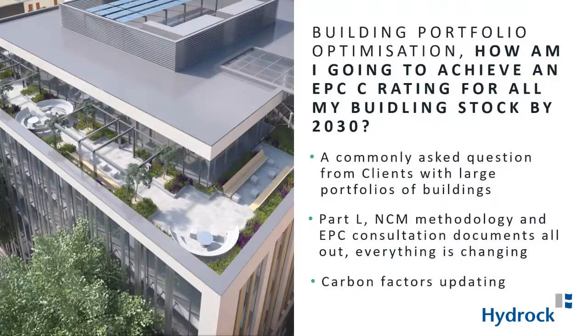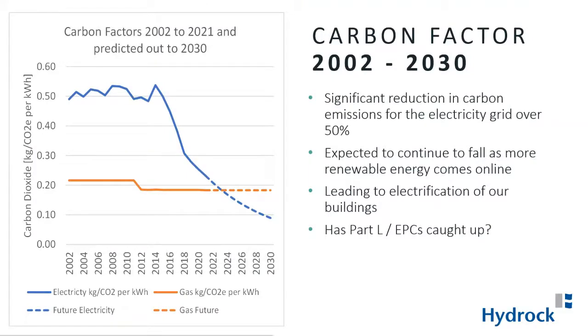The other huge change, which we all know, is that our carbon factors are updating. This is also significant because it is leading to the electrification of a lot of buildings, and so we need to consider that too. Just to look at the carbon factors for a second, because they are important. The carbon factors that we currently use for compliance, for EPCs, for Part L, for any compliance simulation are from 2006, essentially, maybe between 2006 and 2013. The gas carbon factor isn't changing that much, so we don't have to pay too much attention to it at the moment, apart from the prices.